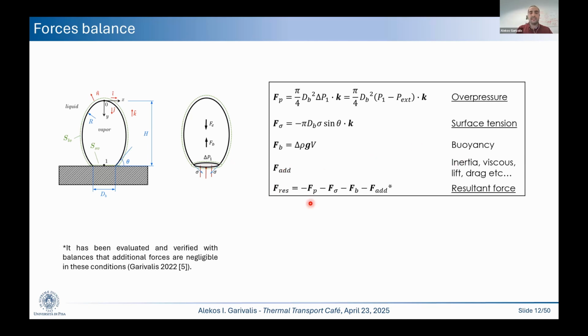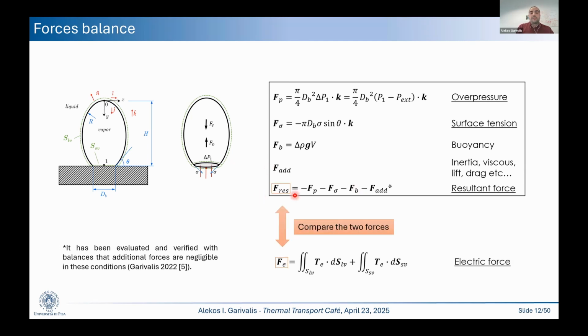And so we can calculate all these forces and have the imbalance of all the forces, which is the resultant force, and we can compare this experimental force with the electric force that is provided by the definition. So we calculated it with the electric stress tensor. I have to give you some more details here, because to calculate the overpressure force, this is an interesting topic, how to define and calculate the overpressure force. So, the difference between the internal and external pressure.